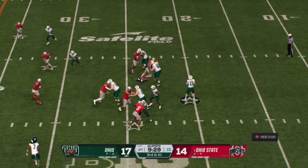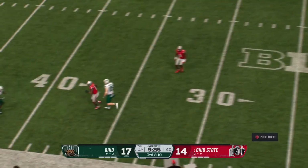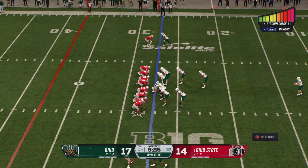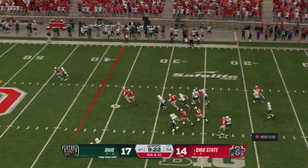Looking to throw, it's Navarro. Bringing the heat. Had to get rid of it quickly. And the incomplete pass will bring up 4th down. And the Bobcats send out the punt unit. That leg is staying loose, already the 5th kick of the night.